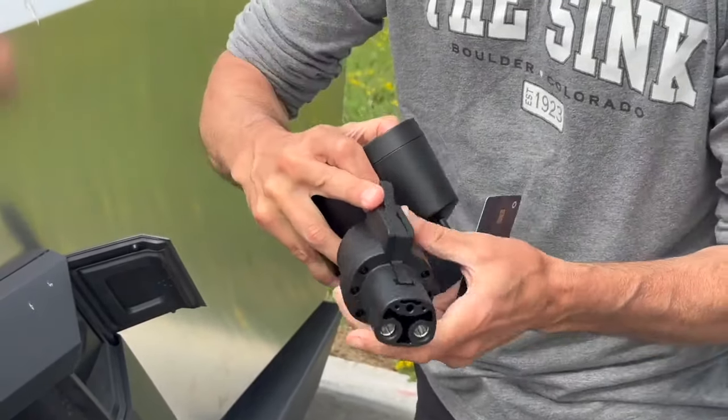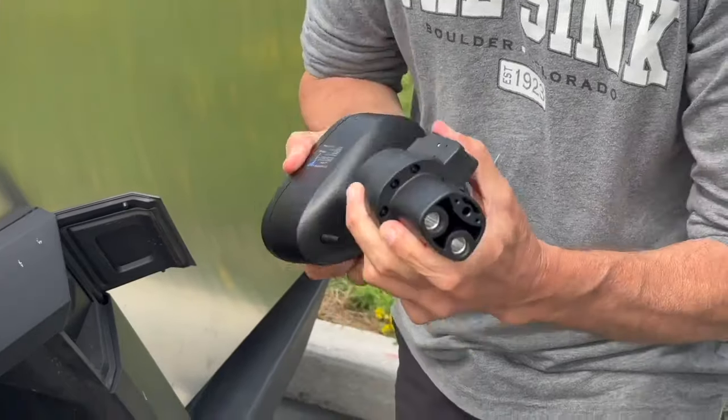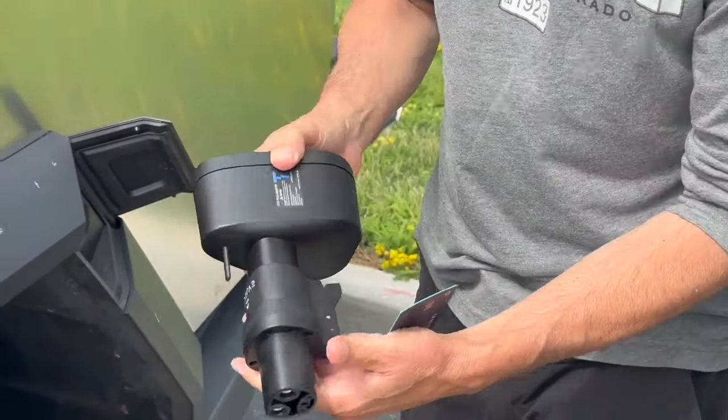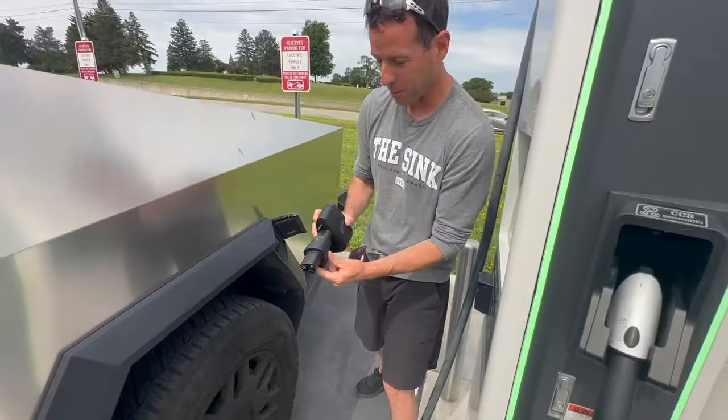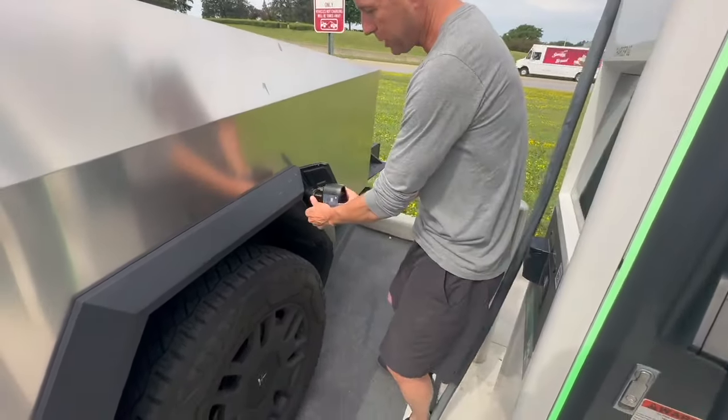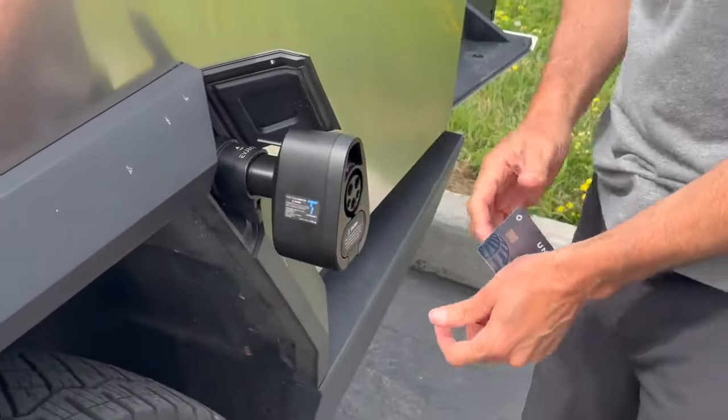Right here, I'm going to push this lock. Sorry, I have it the wrong way. Okay, that goes on a lot easier. I made it more difficult than it had to be. But this basically gives an extension. So when we push this in like this, now it fits.